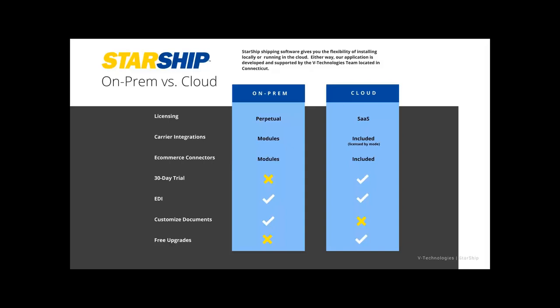Technically, we do support custom documents. It's just right now, we don't have that template designer for you to gain access to. So we would actually have to design the documents for you and then upload them. It's just one of those things you can't do on your own.